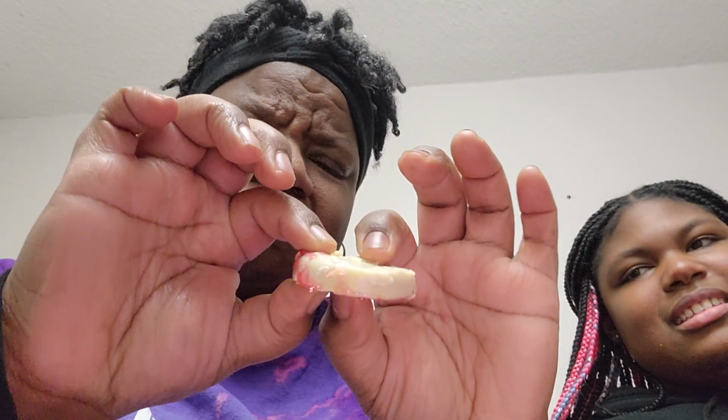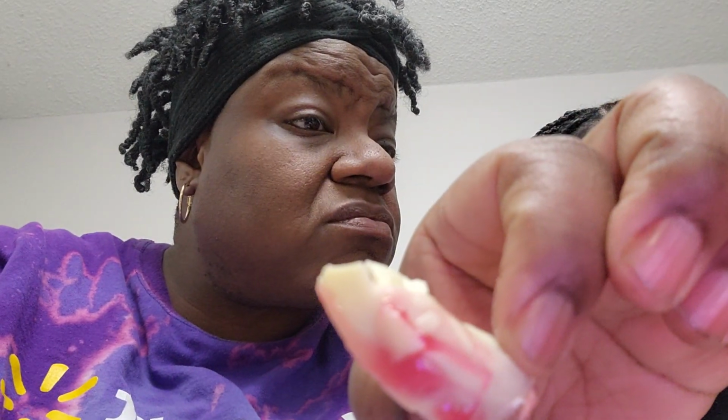This is a mess. You can take it out. Oh, my God. Look at this. I ain't gonna even like this. I guess it's supposed to be white chocolate. Yeah, it is white chocolate filled with raspberry cream jelly flavor. So this is what the inside looks like. You can see the inside on the outside.